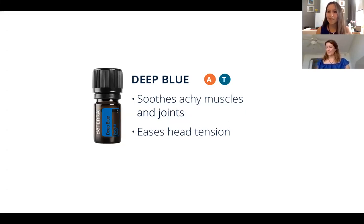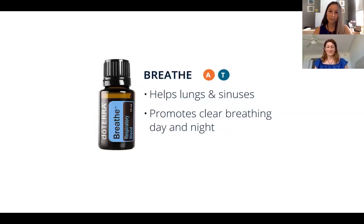I can't imagine living without my oils, especially right now during COVID time. It's been such an amazing support system to have plant medicine, because it not only smells good, but it's also elevating your vibration. You're working with the essence of the plant.